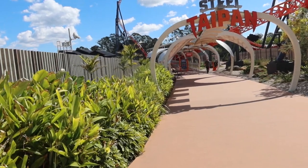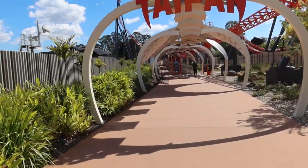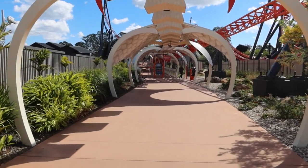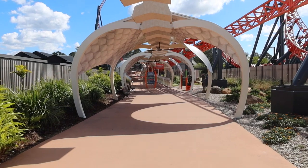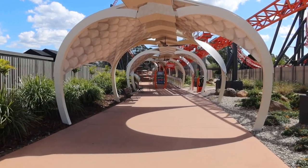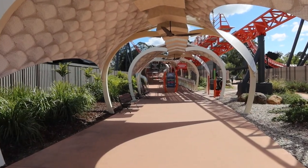Steel Taipan looks like normal. Seems good. Doesn't appear to have anyone really in line. Nothing major going on with that. Questioning jumping on it now, but not sure. Let's find out in a second. A few minutes later, I decided against jumping on it for now.